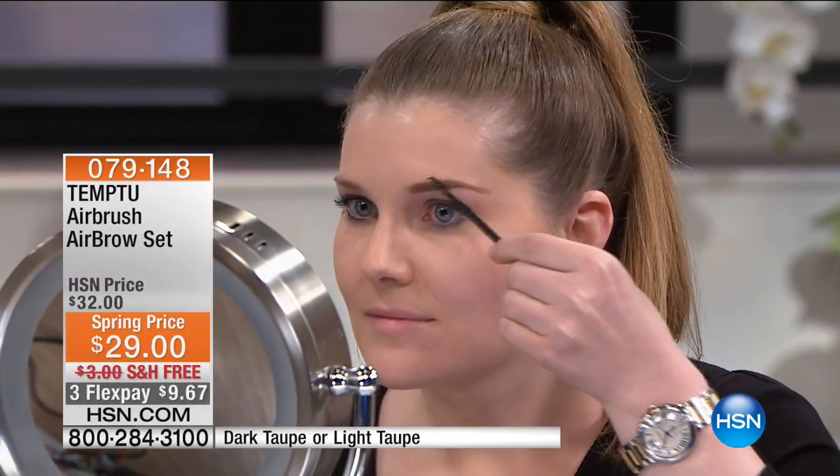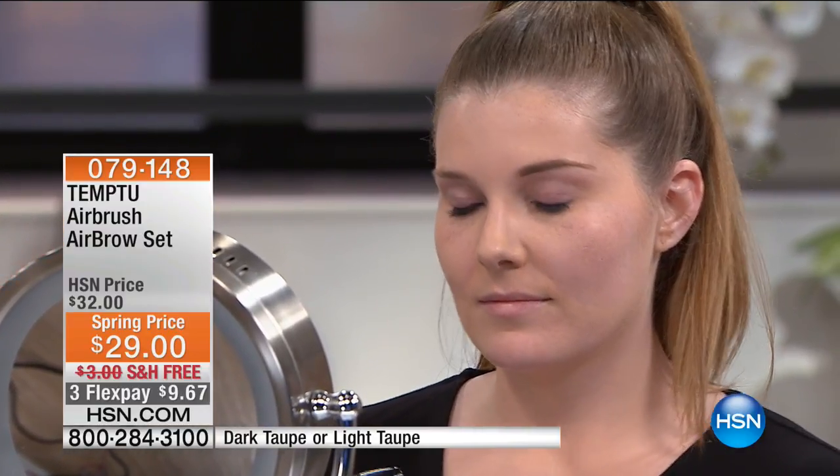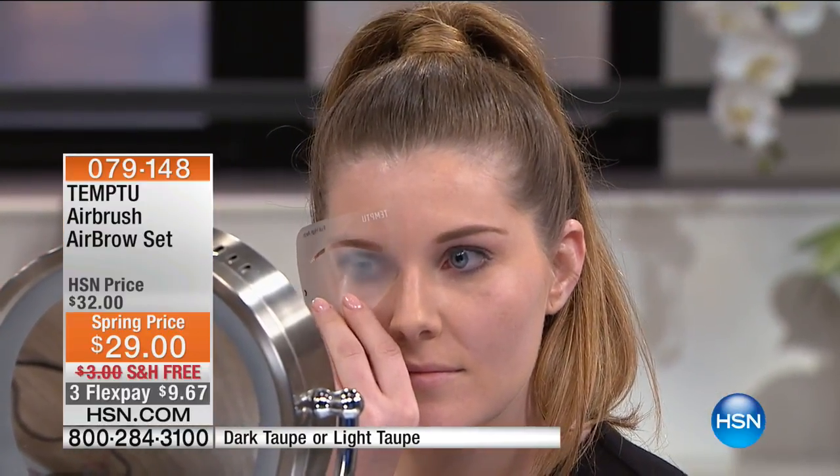I mean, it's perfect. Perfection. It's 24 hours. It's going to stay that way until she washes it off. It won't flake off. It won't budge off. It won't sweat off. It is going to stay put.